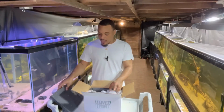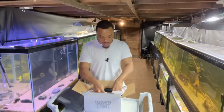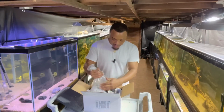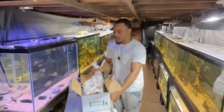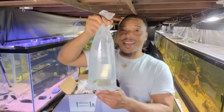They got it nice and packed with some nice foam. We got a nice little heat pack, and this thing is super warm, actually. You really probably didn't need this. Let's see. Woo! He don't look like much right now, but as this fish matures, and I'm sure once I get him into the aquarium, he is going to be dope. So let me show you guys what we got, man.